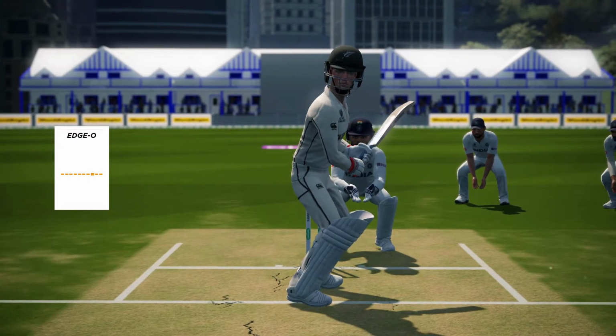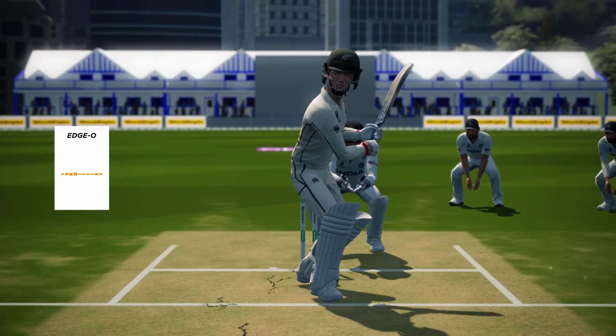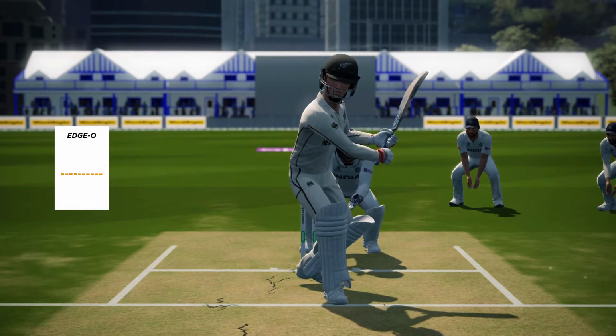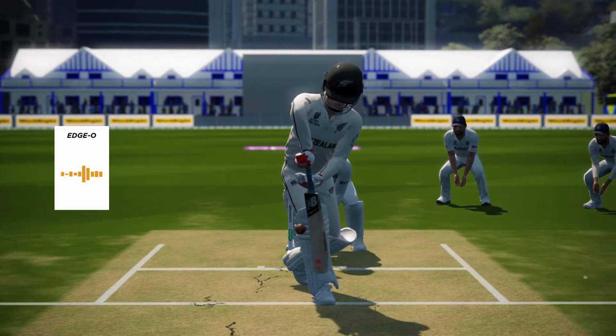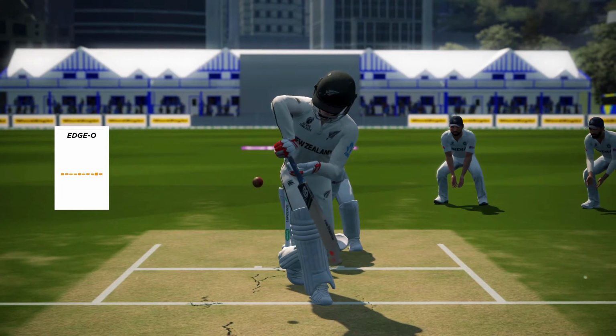So Santner was moving away from the stumps. The ball went in quick. It hit the pad straight away. No bat involved.